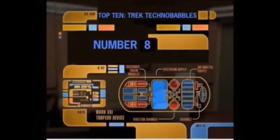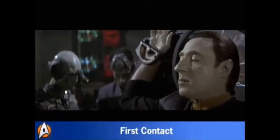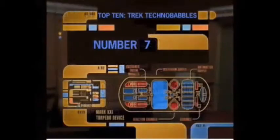Number 8, from the movie First Contact. Tell me, are you using a polymer-based neural relay to transmit the organic nerve impulses to the central processor of my positronic net?